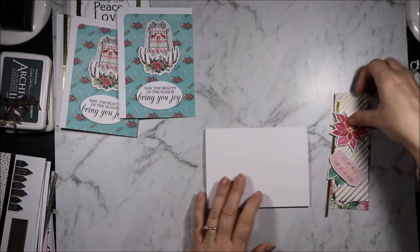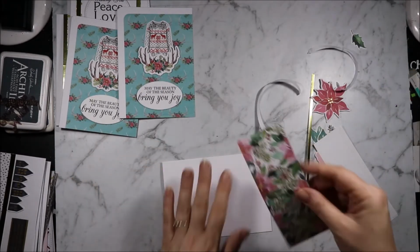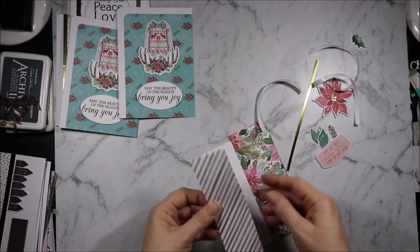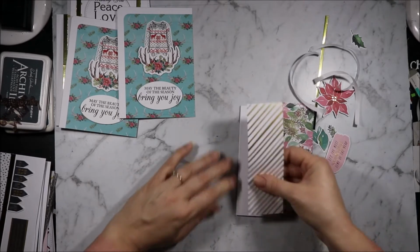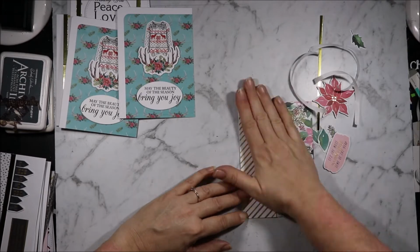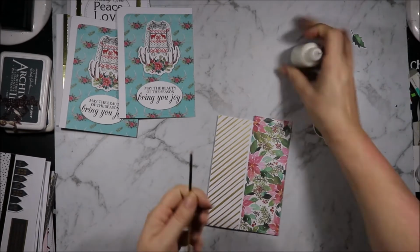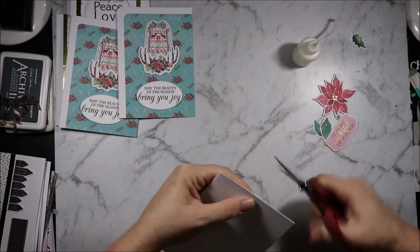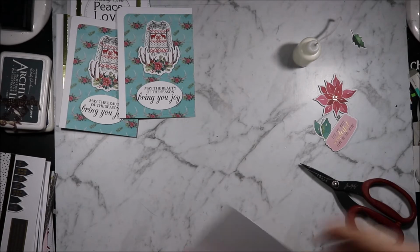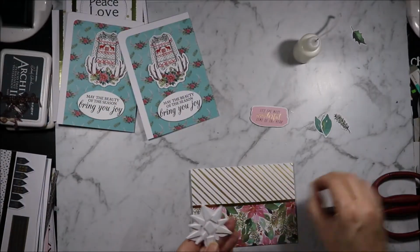Next, I guess this one doesn't have a counterpart. I've just used some scrap papers. This one needs to go on the bottom, and then this one needs to go on the top. There's going to be a slight gap, but it doesn't matter. Next, I'm going to add the gold strip in the middle. Going to trim this tiny bit off, make sure I can open the card, grab my paper trimmer, so the flower goes over to the side.